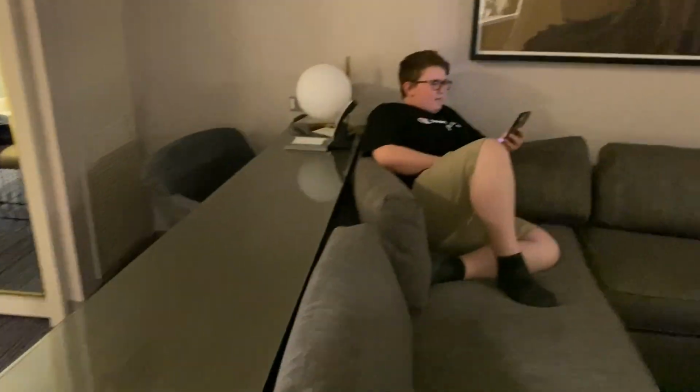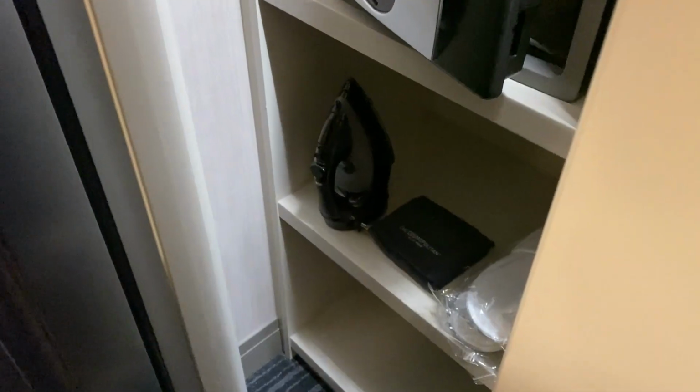Turn that off. There's Daxon, ready to play some Xbox on that thing? Yeah. You have an excellent view of the Bubblegum Shrimp Co. The little walkthrough section between the one bedroom and the sitting area. Again, with the robes and all the bells and whistles, slippers and all that fun stuff.